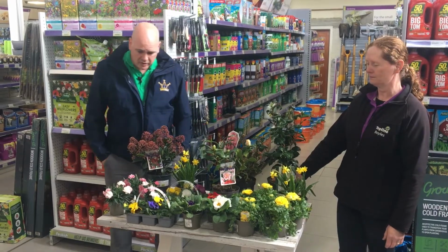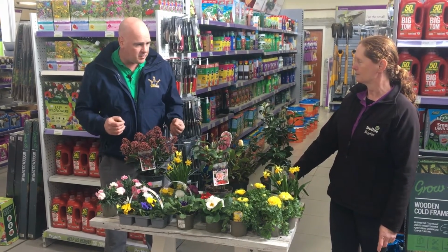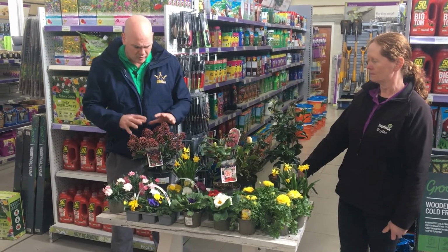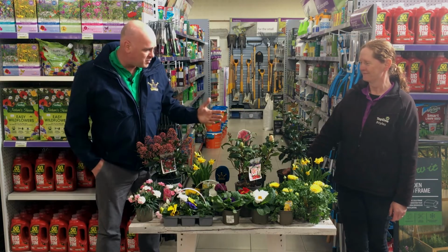Excellent, brilliant. Well, that is great. It's lovely to see the colour. It's lovely to see what's available. Plenty to keep people occupied in regards to making some pots and some early flowering shrubs that are going to be beautiful here. As always, Trish, it's fantastic. Thanks very much for all your help.